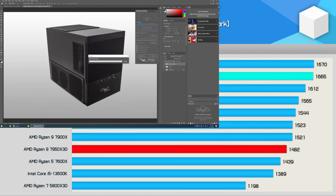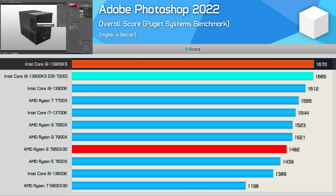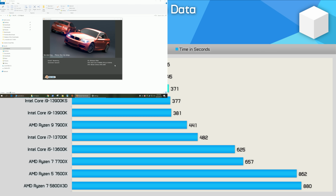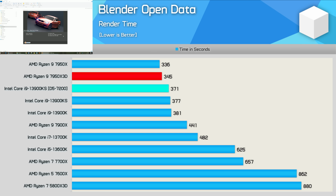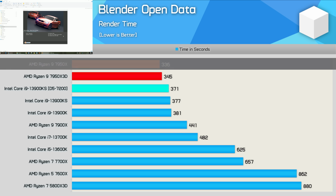So for lightly threaded applications such as Adobe Photoshop 2022, the 7950X 3D can be quite a bit slower than the 13900KS. Here, for example, it is 11% slower, and then 3% slower than the standard 7950X. Now, while those E-cores of the 13900K are great for accelerating Cinebench scores, they're not always that efficient. And here we find that to be the case in Blender, where the 7950X 3D is 8% faster than the 13900KS, and again, just 3% slower than the standard 7950X.